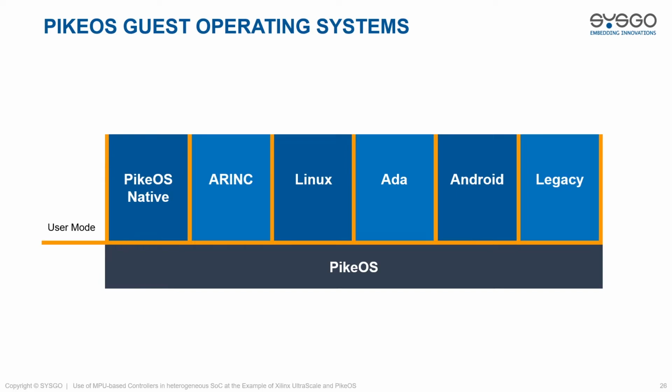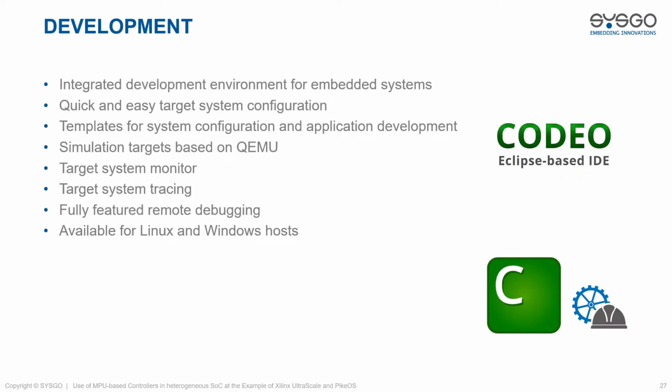When it comes to development, we have our own development IDE, which is called CODEO, and it is based on the most recent versions of Eclipse. It comes with the C development tool, CDT, pre-configured, and in addition to that, we have plugins for application deployment, usually via Ethernet, and debugging. We have a built-in target simulator based on QEMU.